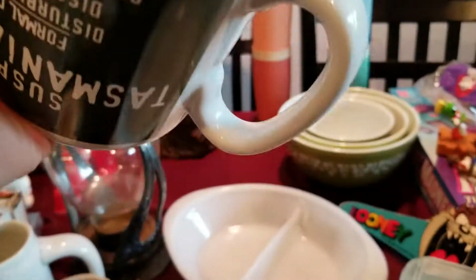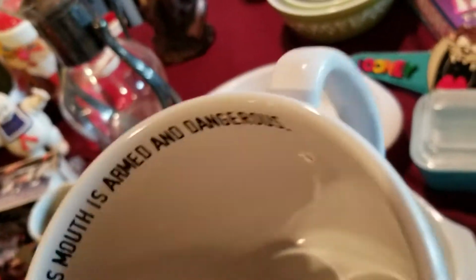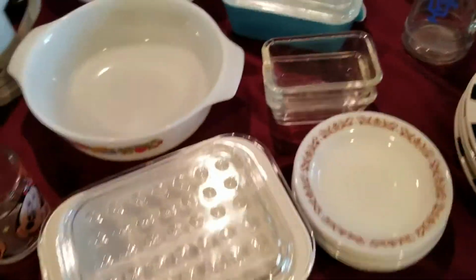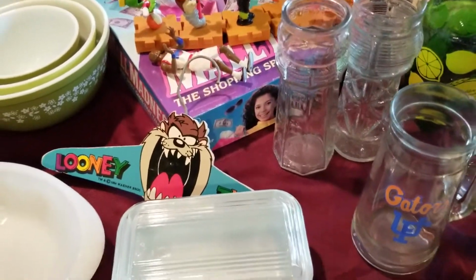I want to say it's from 97. Warner Brothers Studio Store. It actually looks like it was never used. It just sat on a desk or something at some point. We got this Looney Tunes Tasmanian Devil again. Child's hanger. It is a little broken on the top, so I'll have to put that in the listing. Or I'll just put some little super glue or CA glue and clamp it to where it doesn't break off anymore.